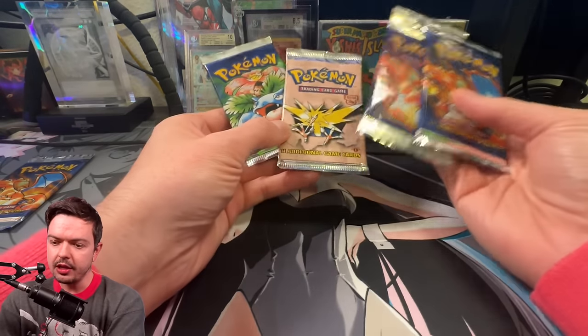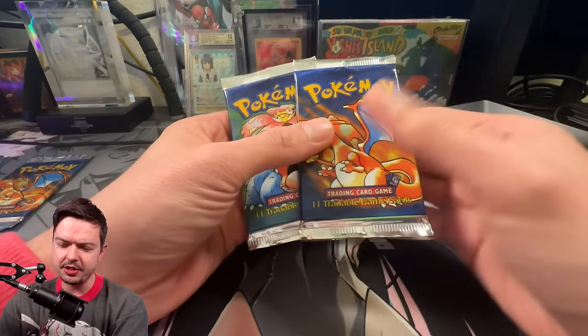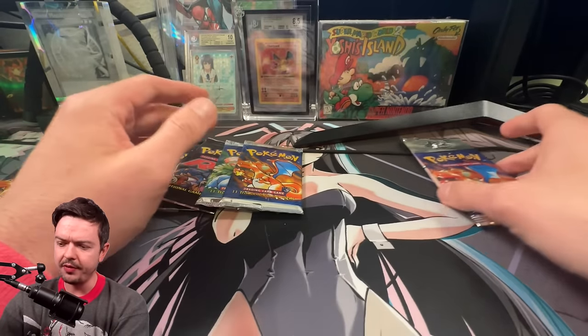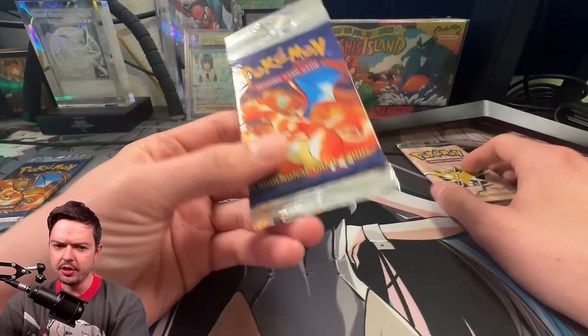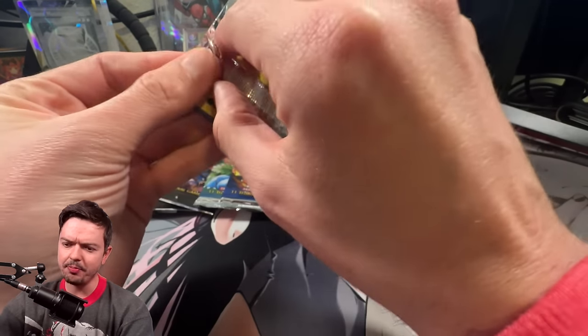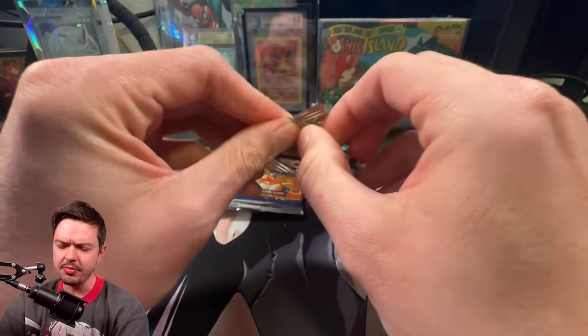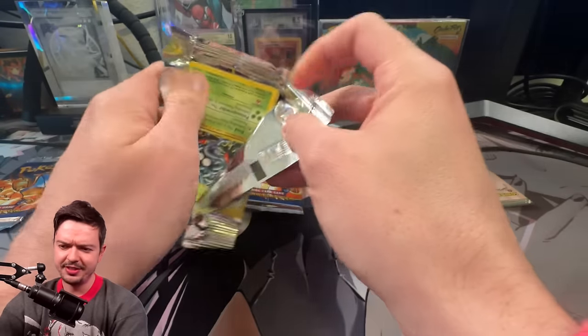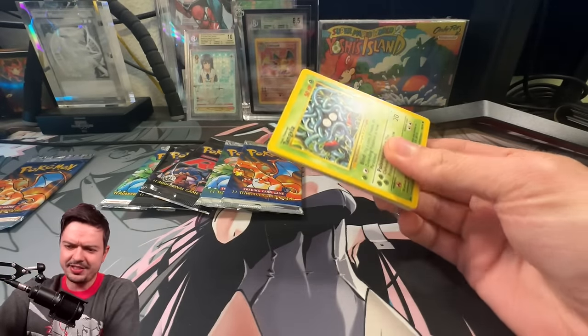All right, let's switch it up. Also got some Shadowless packs in here as well. I got two Shadowless, and these should be heavy. Should be heavy. Let's do this. I bought these from Gary King Pokemon, literally like 2019. Let's start with some base set action at the long packs. This should be heavy as well. I bought these as heavies, but I always know that because of the long pack, it's kind of weird.